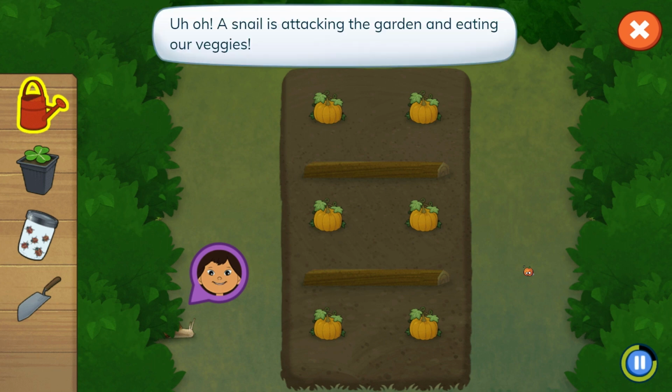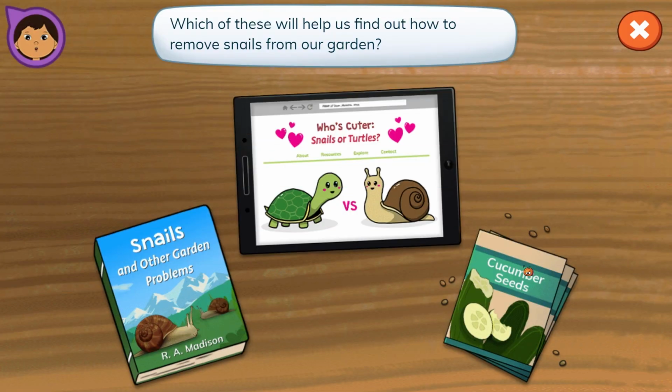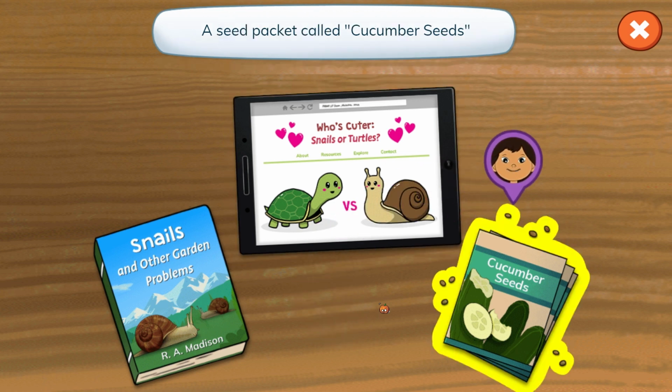A snail is attacking the garden and eating our veggies. What can we read to learn how to remove snails from the garden? Which of these will help us find out how to remove snails from our garden? A book called Snails and Other Garden Problems. A blog post called Who's Cuter, Snails or Turtles? A seed packet called Cucumber Seeds.